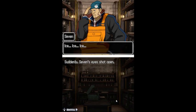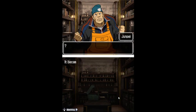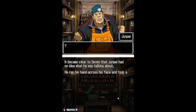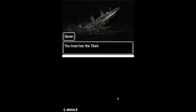Ice. Suddenly Seven's eyes shot open. That's it! I remember now. That woman! She's on this boat! That woman? Alice! Alice, all ice? Ice Nine? Alice? Who's Alice? Come on, the woman who won't melt at room temperature? It became clear to Seven that Junpei had no idea what he was talking about. He ran his hand across his face and took a deep breath. Are we talking about that mummy thing?